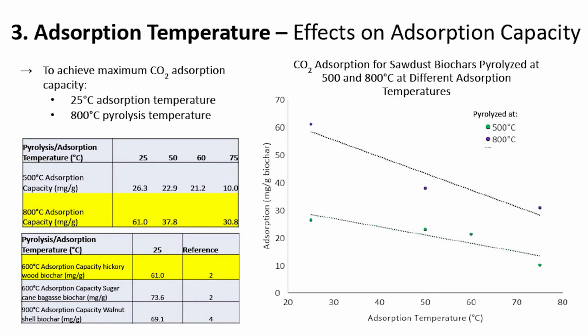And to go back to the literature review table that you saw in the beginning, comparing our highest adsorption capacity for producing and testing at optimal conditions, so producing at 800C and testing at 25, we're achieving pretty similar values to literature with a 5-minute as opposed to 1-hour adsorption test and 1 to 2 milligrams of sample as opposed to literature using 20, which is a pretty important finding when trying to absorb the most carbon dioxide to help mitigate climate change.